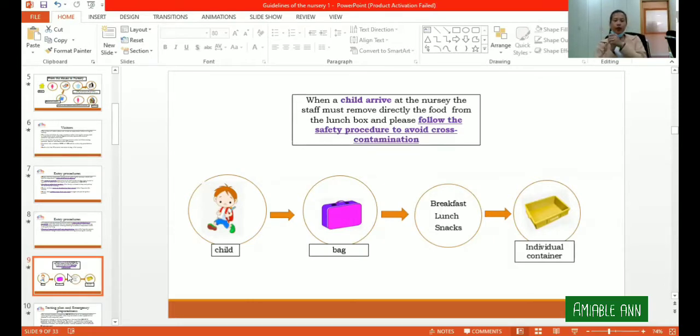Then the bag, their lunch box. So the person who is handling the food, before holding that bag, you have to wash. We are washing our hands before taking out the things from inside. And then this lunch box or the meal from the child, we're only putting it in one box only. Have you seen this picture? The child's bag, and then all together, their breakfast, lunch, and snacks in one lunch box, just for one child only.